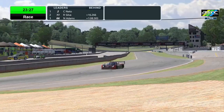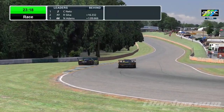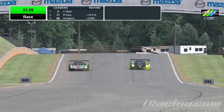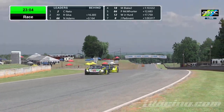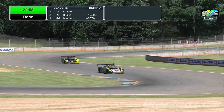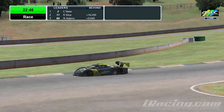Take a peek at our prototype Daytona prototype battle here. Michael Blake still on Ned Adams' back. Ned Adams going to get off the track and lose a lot of time. This is going to be good for Michael Blake as he's going to try to get a draft. Looks like he will get around Ned Adams. He does. And Michael Blake back out front in the Daytona prototype class. Now, Michael utilized Ned's mistake and gets right around him. Now, Ned Adams is going to have to chase after Michael Blake for that first position.